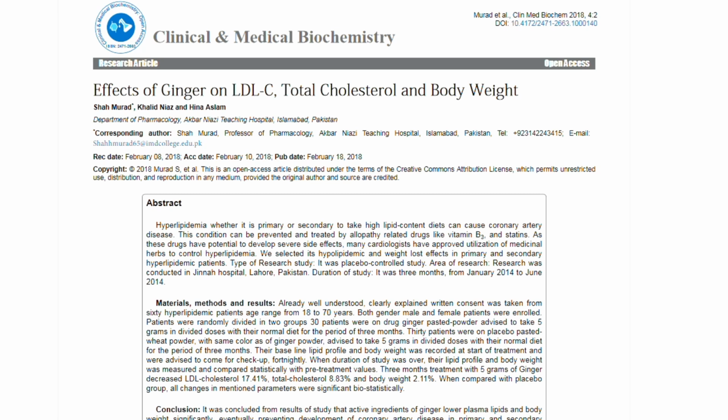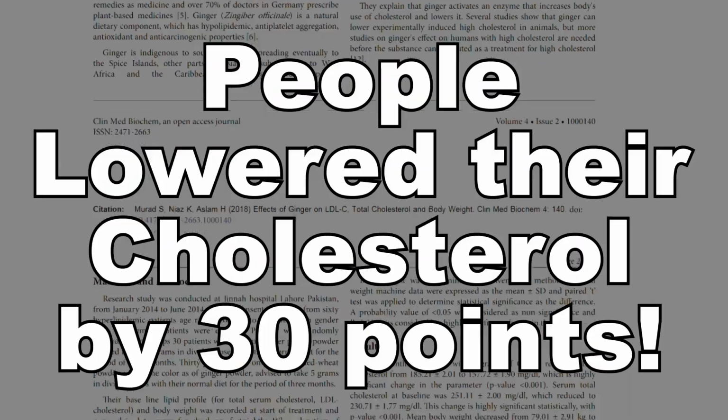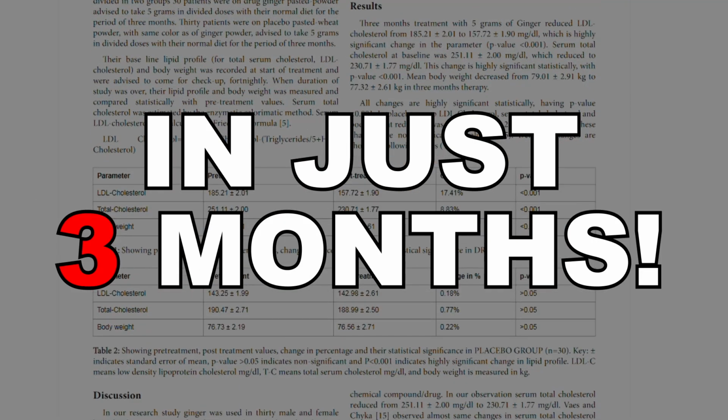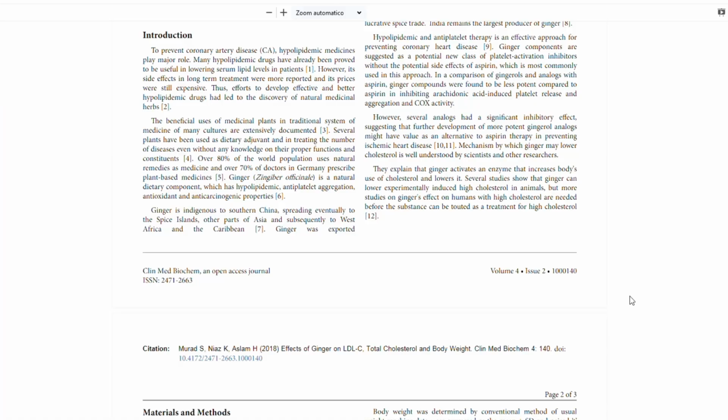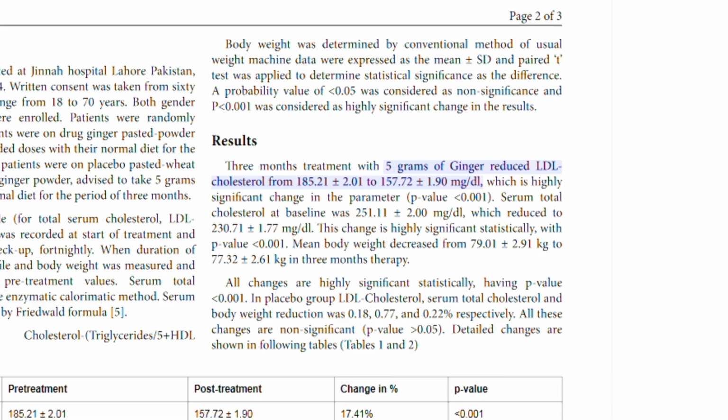And there is more. In a different study, people suffering from high cholesterol were able to lower their LDL or bad cholesterol by an average of 30 points in just 3 months by eating this food every day. The participants in both studies also lost weight significantly compared to the placebo group. This food was even able to lower blood pressure importantly in the participants.